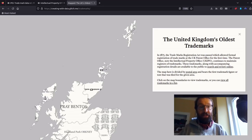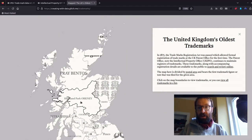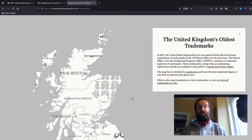All right, today's video is going to be about mapping the UK's oldest trademarks. As you can see here, I've created a map of the UK, and the boundaries are the UK's postal code areas, and associated with each one is the oldest trademark for that postal code area. Trademarks can either be just a word or a phrase, or they can be an image. So there's two ways that we'll associate a trademark with an area.